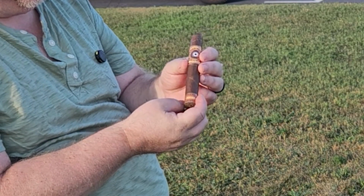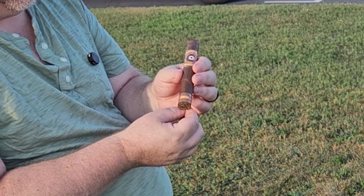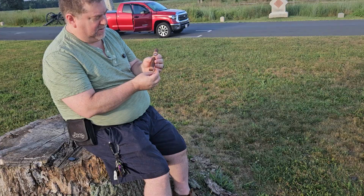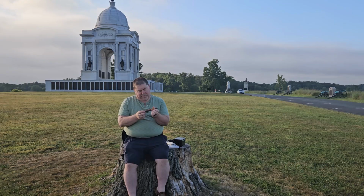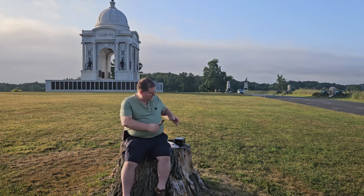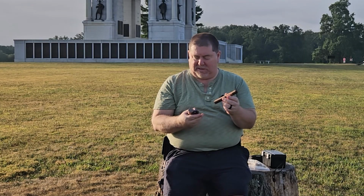So I'm gonna take the foot band off. That is a keeper. I'm gonna be saving that. That's kind of nice. There are no watermarks or any holes or anything like that. I like to use a punch. I have a little travel punch. Okay, so I did bring my lighter. So let's give this a shot and see what it comes up to.